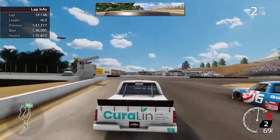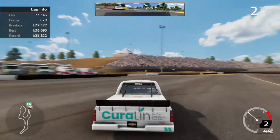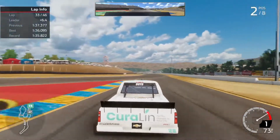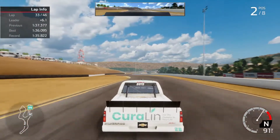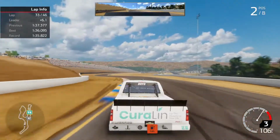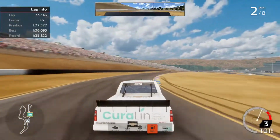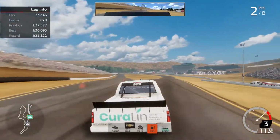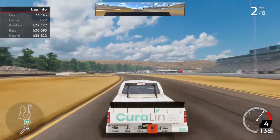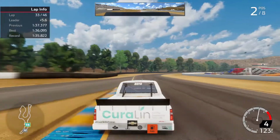Byers has got lapped by Abstract, and now Ruby's going to try to lap him and get by him. Byers laid off the gas so Ruby can come on by. Byers has just been having a tough night tonight. We might have to interview him after the race, after we interview Harvick, and see what's going on.